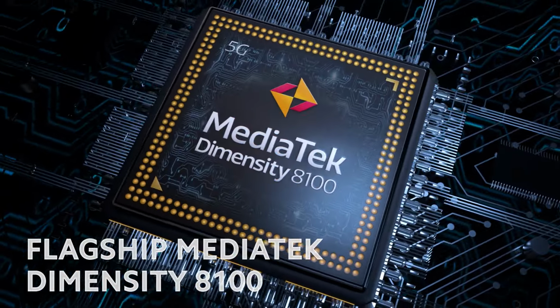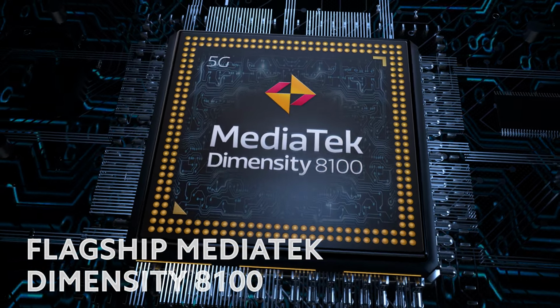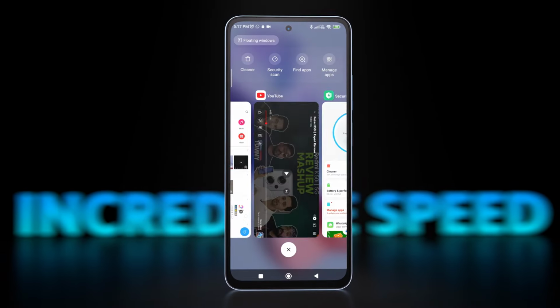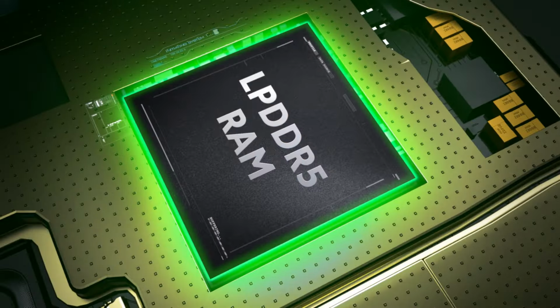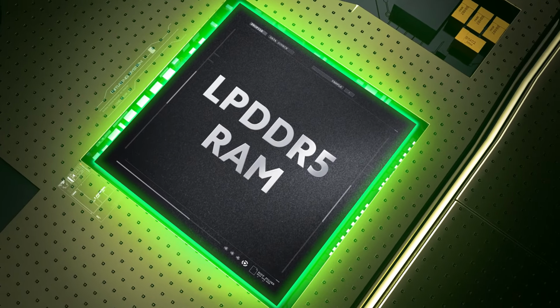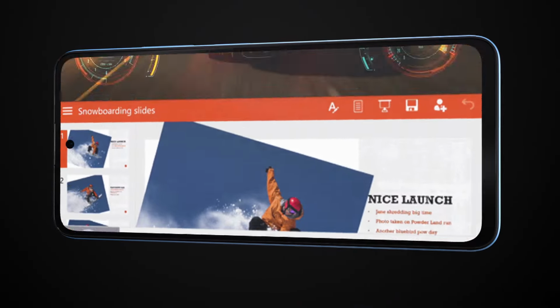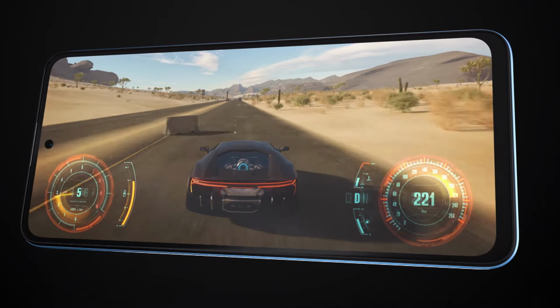Well, as they say, the strength lies at the very core. Redmi K50i is fueled by the extremely powerful MediaTek Dimensity 8100 flagship processor. This supremely power-efficient TSMC 5nm processor lets you swiftly shuffle between multiple apps at once without draining any battery. Boosted with LPDDR5, the fastest RAM on a smartphone, Redmi K50i sets new standards of multitasking. So be it work or play, everything happens way faster on the incredible Redmi K50i.